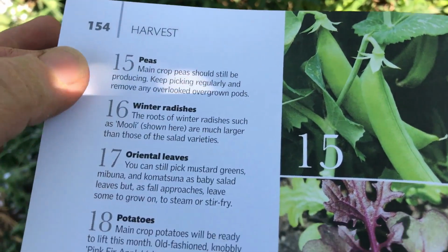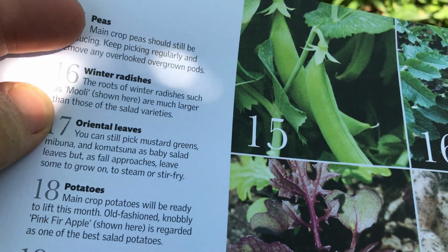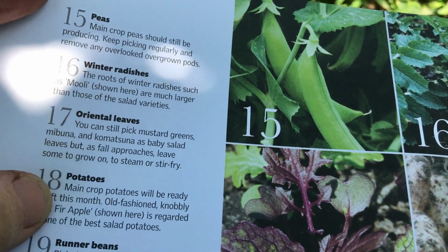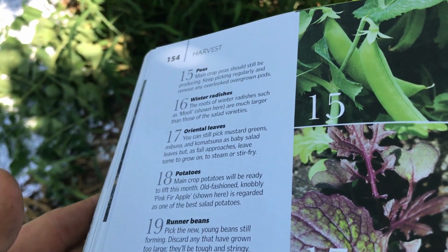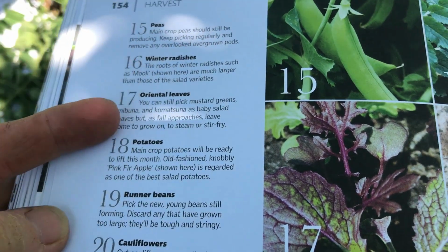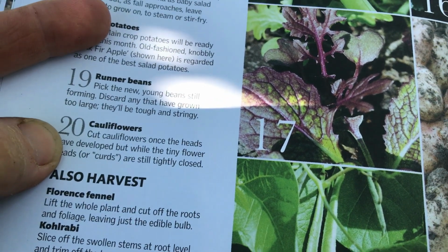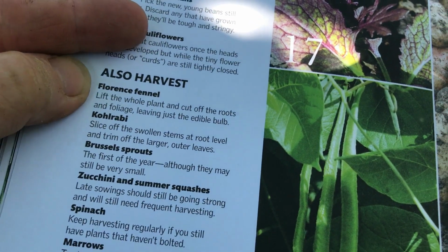You could still be harvesting peas, winter radishes. I pulled mine and saved the seeds, so I'm gonna be planting more of those. I already pulled my potatoes. I did harvest some lettuce. I didn't plant any cauliflower. I'd really like to. I think I started some seeds to see if I could get it in or not.